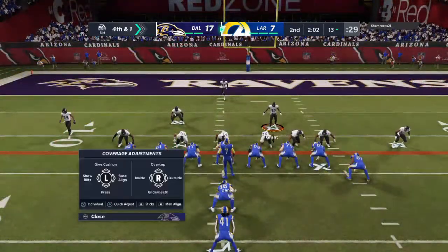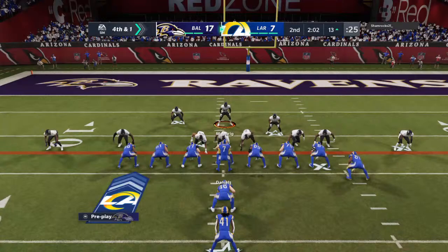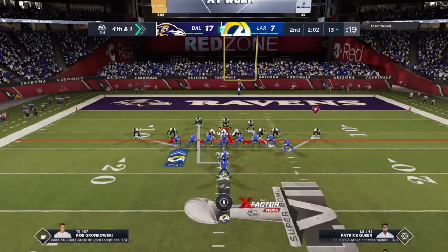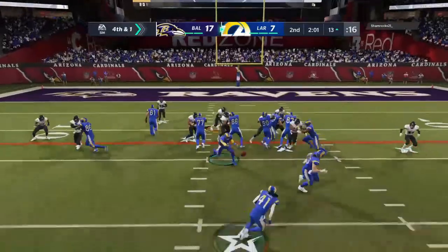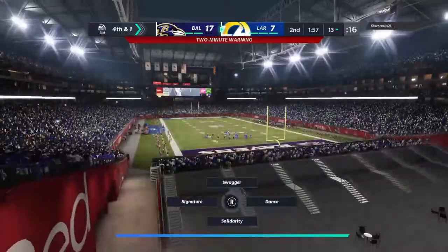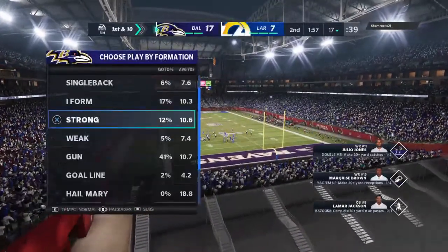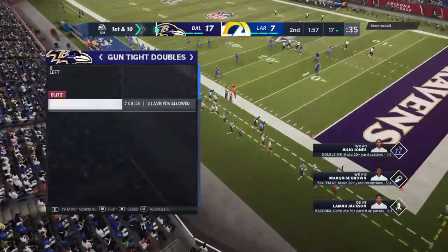Boy, a call like this, certainly tougher to make in a Super Bowl, but they'll go for it on 4th down. They run, it's Kamara. And he will not even make it back to the line of scrimmage. 1:57 to go in this first half on EA Sports.